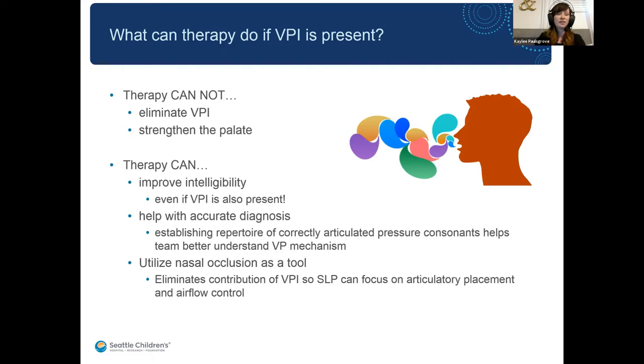The other thing speech therapy can do is use nasal occlusion as a tool. I know a lot of therapists who, if they're not super exposed to a lot of kids with VPI, find it really hard to tell the difference between what is VPI and what is the speech disorder. And so I'm often telling therapists, have the child plug their nose and then do your articulation testing. If the speech sounds great with the nose plugged, then that's not a sound that you need to target. But if with the nose plugged, the speech sounds like an error, that's something you need to target. And so it helps you eliminate the impact that VPI has on what you're hearing so that you can really focus on that articulatory placement and help the kid direct their air into their nose.